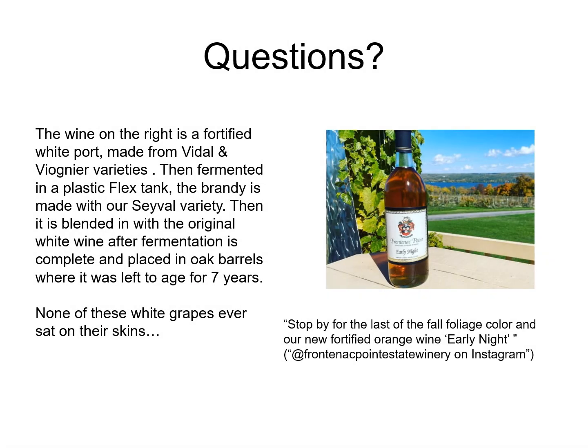As for questions, I'll leave you with this thought. This is the early night wine from the Frontenac Point Estate Vineyard and Winery where I work. The wine is made in the style of a fortified white port, where the wine itself is made from Vidal and Vignoles varieties, then fermented in the plastic flex tank until it's a finished wine.